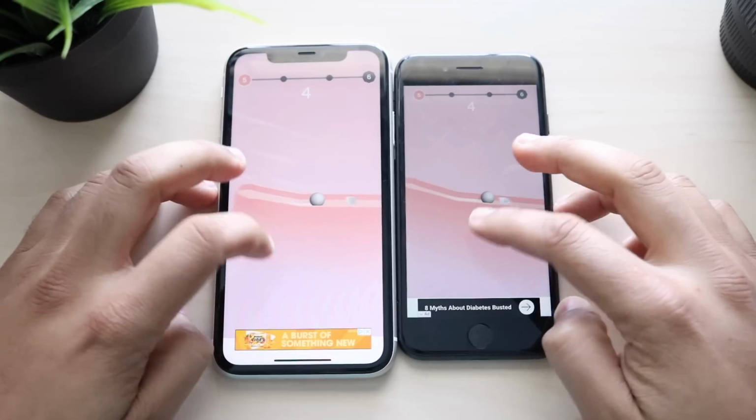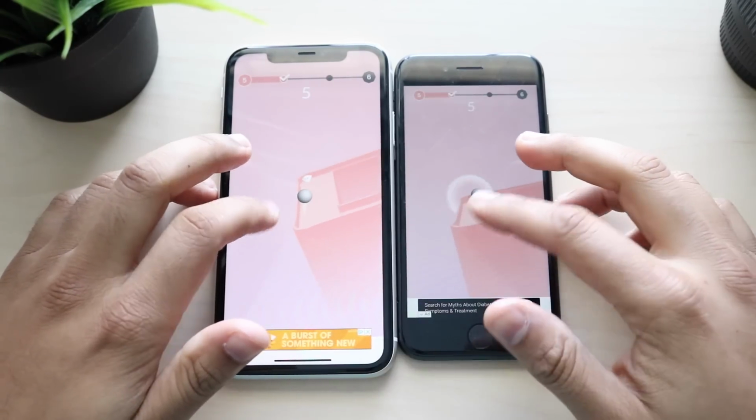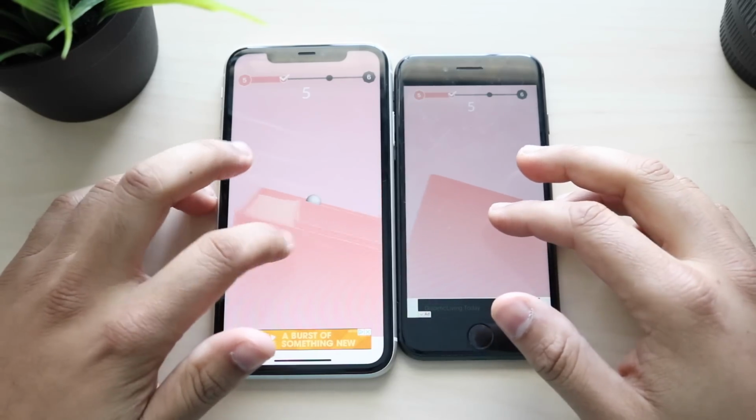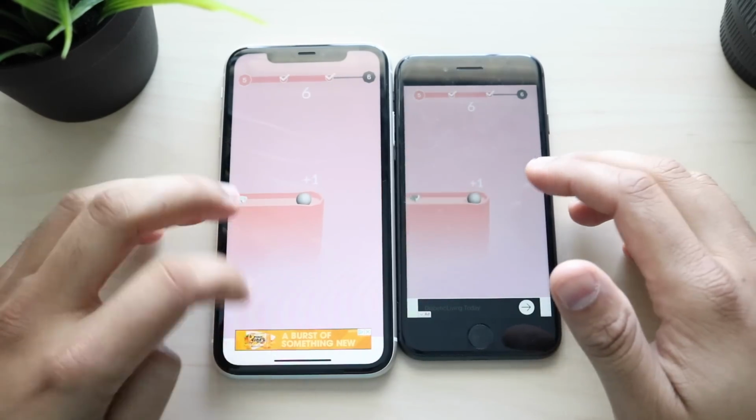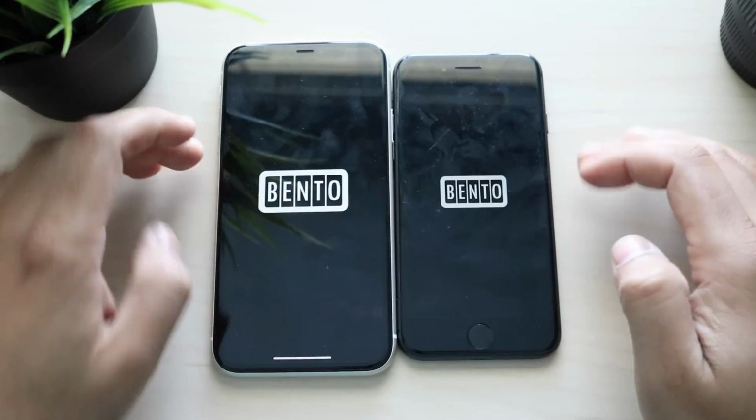Getting into some gameplay, you'll see, like I always say, this is like a catchphrase now. They're exactly the same. I mean, this is a very basic game, but maybe if you can tell a little bit of a difference with the camera, that'd be cool, but I can't really tell anything from the viewfinder. Snake versus Blocks. 3, 2, 1.